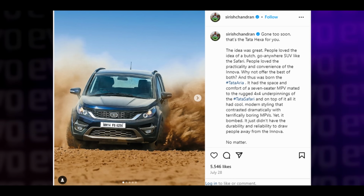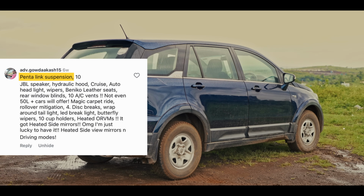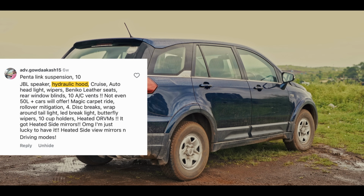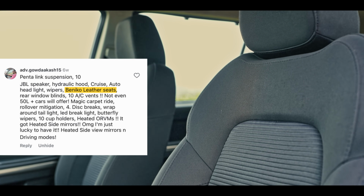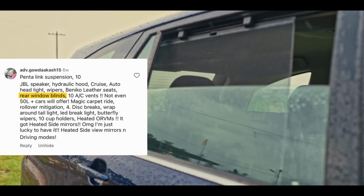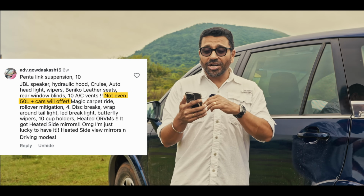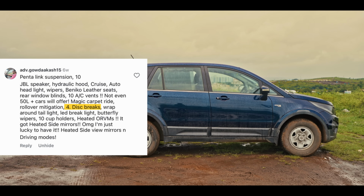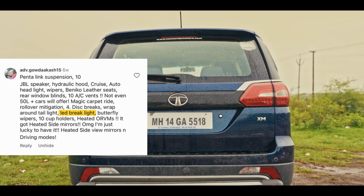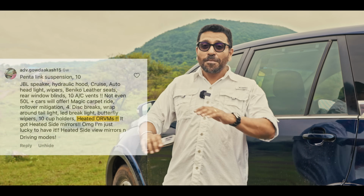But there is one comment in particular that I want to point out. Advocate Gaudaksh points out that this had Penta-Link suspension, 10 JBL speakers, hydraulic hood, cruise control, auto headlights, Benico leather seats. I think that was the same vendor as Mercedes-Benz, rear window blinds, 10 AC vents, magic carpet ride. He says that not even 50 lakh plus cars had all these options. Plus it had 4-wheel disc brakes, wraparound tail lamp, LED brake lights, the butterfly wipers, 10 cup holders, heated ORVMs on this car. Back then, nothing had these kind of options.